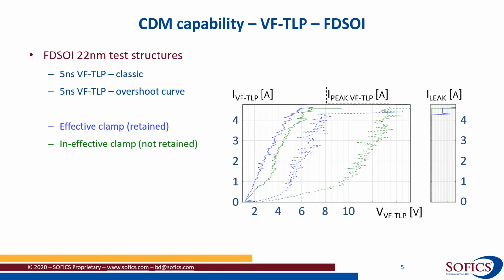Let's have a look at some FDSOI data. Here I'm showing you the test results of two different designs. One is a very effective clamp, the blue line, and one is considered an ineffective clamp. If we just look at the traditional VF-TLP curves and the leakage evolution as shown on the most right-hand side, we would not see a big difference between the two designs. However, looking at the overshoot curves, we have a much better insight into the operation of these devices. We see a limited shift for the blue line and a dramatic shift for the green line. Actually, if we do the test with the parallel victim circuit, we will see that the blue curve is very effective and the green curve is not. Hence, in our designs, the blue curve has been retained as an effective clamp and the green one has been rejected.